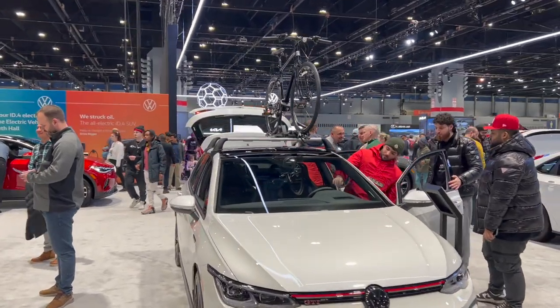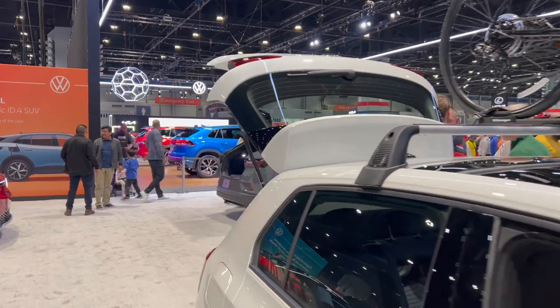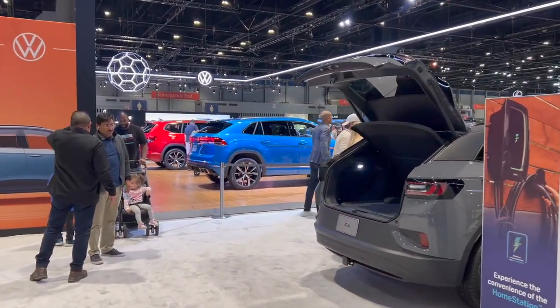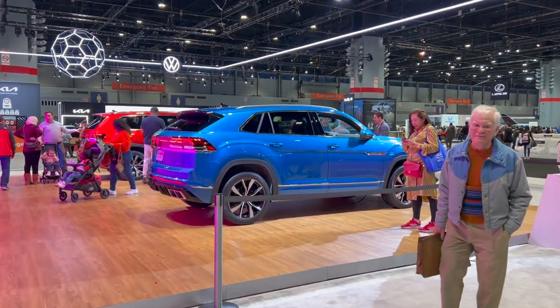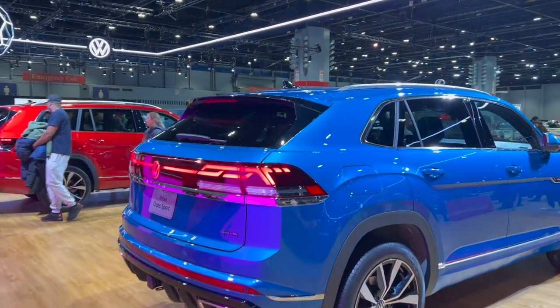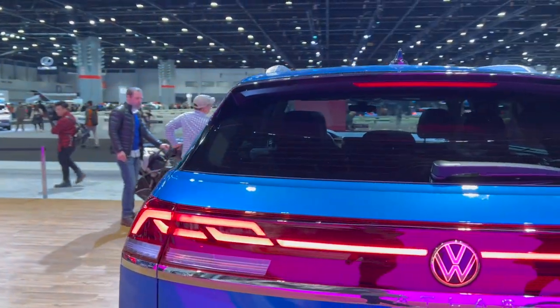They are really trying to market their ID.4. Again, EVs are a very big theme of this year's auto show. I think starting in 2021, it's kind of been EVs everywhere. But for Volkswagen, they are really excited about the new Atlas. This is the Atlas Cross Sport, so the sportback version where it has a slope roofline in the back.